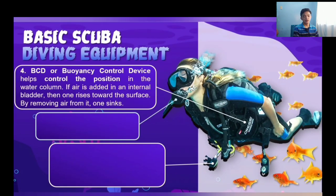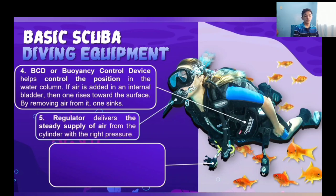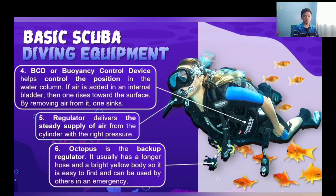Moving on, we have number four, which is the BCD, or buoyancy control device, which helps us control our positioning in the water column. This is the jacket that has several valves for us to control in attaining the right amount of buoyancy. Number five, we have the regulator again, since we have lots of that. This in particular delivers a steady supply of air from the cylinder with the right pressure.